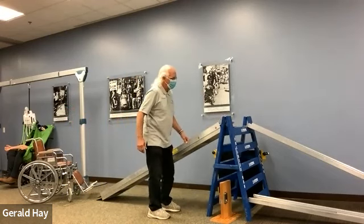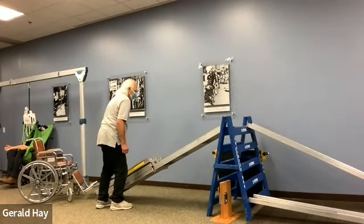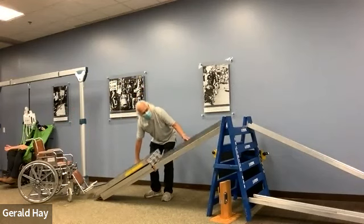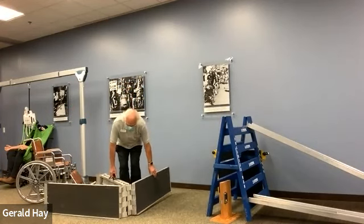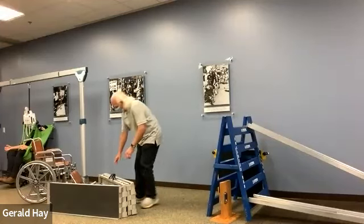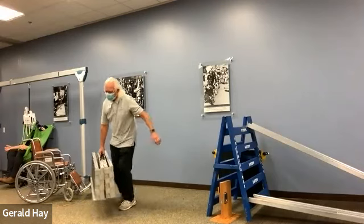So for me, I could not use that ramp for my loved ones because it's simply too heavy for me to maneuver. They do make these portable ramps as long as 12 feet. And the 12 foot long ramps weigh 86 pounds.